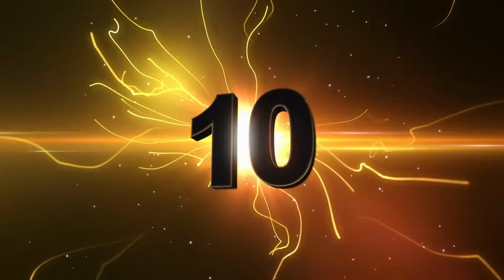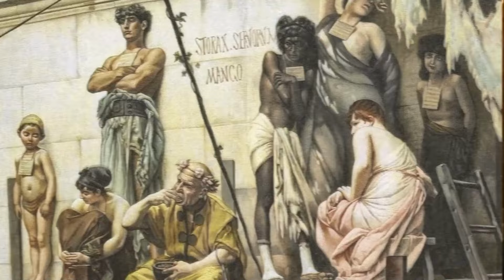At number 10, population. It's pretty messed up just how many slaves there were in ancient Rome. In their society, wealthy people owned dozens, if not hundreds, of slaves to do their menial work. In ancient Rome, anyone could be sold into slavery. No matter your race or background, if you could work, you could be bought and sold.